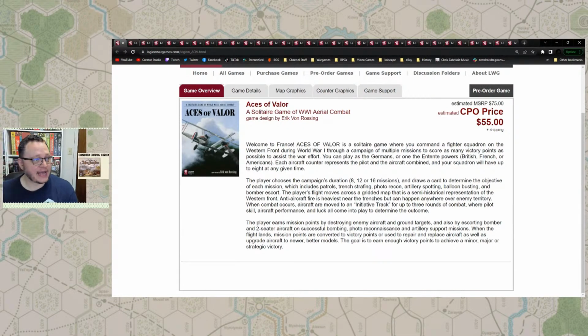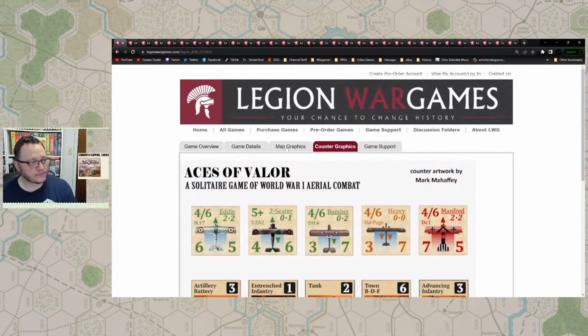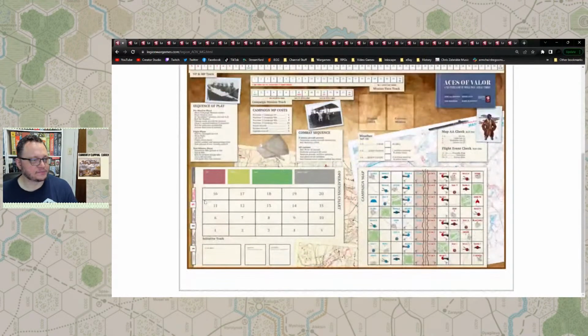If we look at the counter graphics, because that's going to be what's important here, the map might just all be blue. Counters are pretty nice. The map looks like it's a display rather than a map as such. So that's intriguing. Yeah, there's a campaign map down in the lower right that is a square map, which is probably fine for this particular topic.